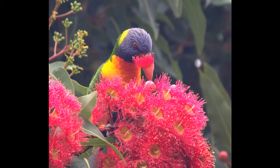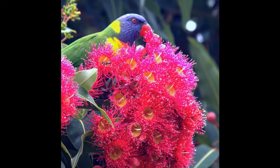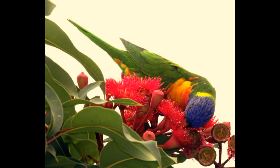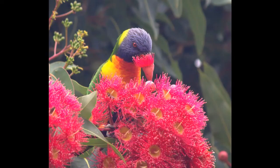Their diet mainly consists of nectar, blossoms, pollen, and seeds, which they pull out of flowering eucalypts like these ones. The end of the lorikeet's tongue is like a hairy brush, which soaks up the liquid nectar from deep inside the flowers.